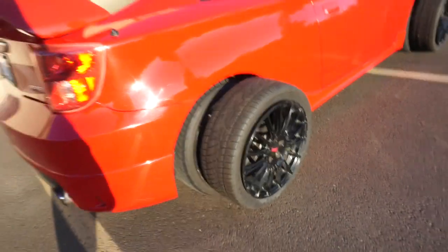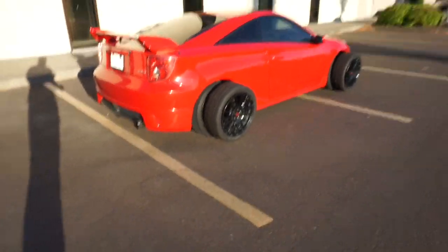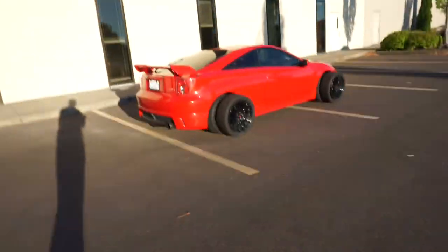Very rare. Look at that. It says STI there and STI there. How awesome are those? Extremely spoky. So these are special, special. There's only 1,000 of these cars made. They are the Blue Series, the Blue Release Series, and I love these.